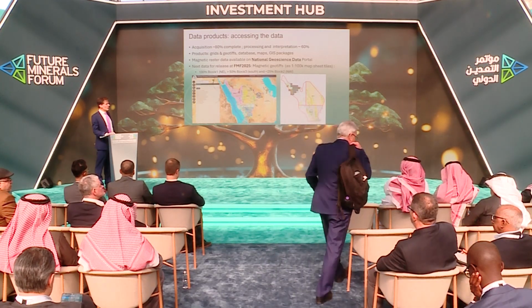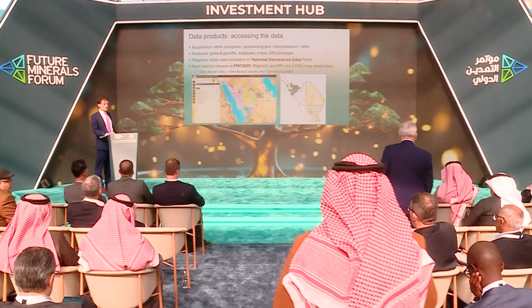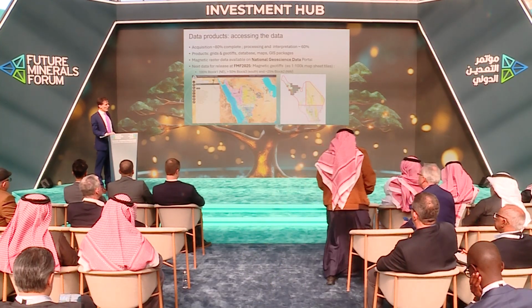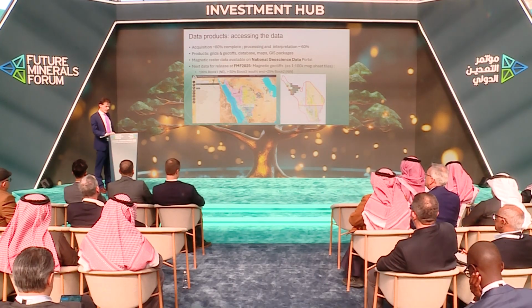The current geophysical data from the project is just the reduced to the pole rasters. One may request other data products from SGS via their portal.